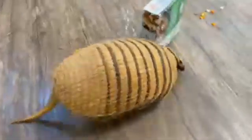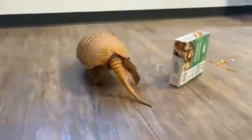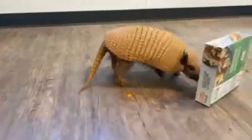And as you can see, he's hunting down all the food. He likes the veggies and the fruits, and he really likes bugs. He eats crickets and mealworms, and I bet he'd eat anything else that we tried to give him as well.